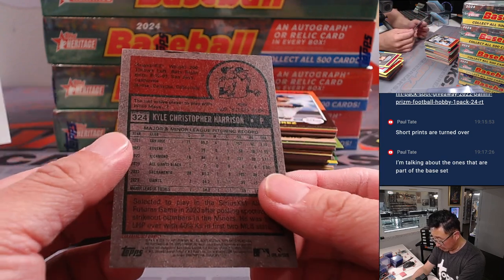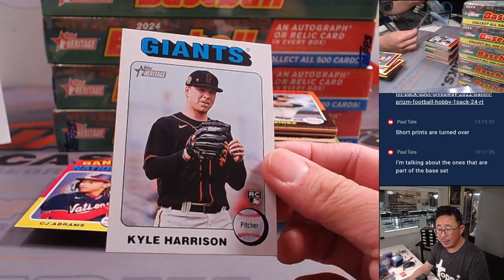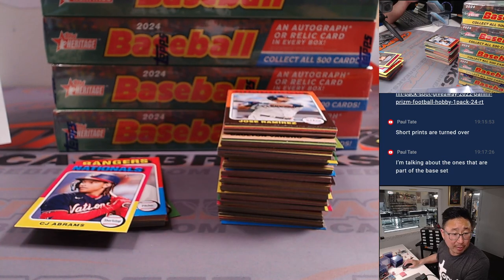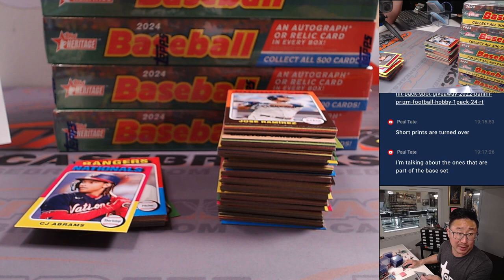This must be some sort of variation, right? You see the no border? I should have a checklist up here. There's so many. This is part of the fun with Heritage. We've got color swap, error variation. That's Cole Ragans and Corbin Carroll. That's one out of every 4,000 packs. So hopefully that'll be obvious when we see it.